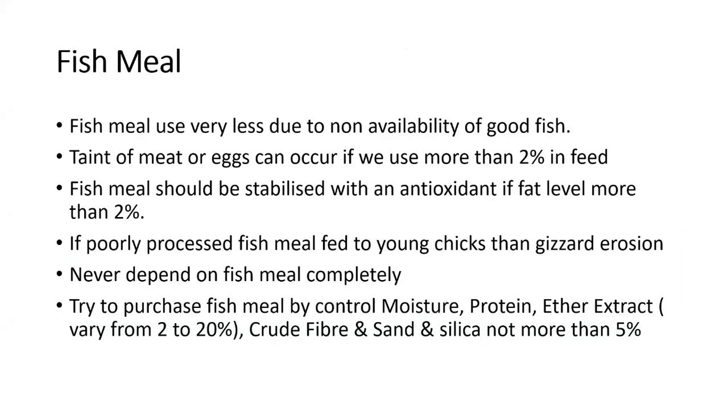Then the next raw material is fish meal. Before MBM, fish meal came in the market. Earlier, people were using fish meal mainly in layers and broilers. But because of availability issues and sterilization issues, now people are shifting to MBM, generally in broilers and layers. But if good fish is available, then fish meal is also very good for poultry.